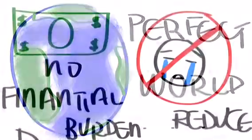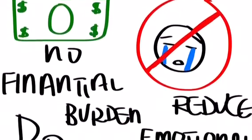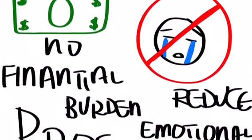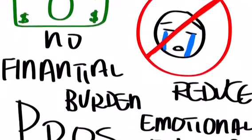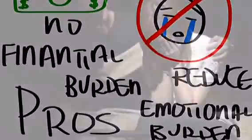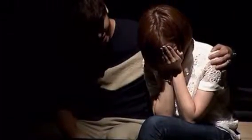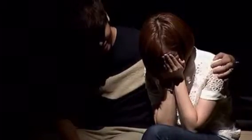The pros of the PGD is that you not only can reduce the risk of multiple illnesses or diseases, but also reduce emotional and financial burdens. Also, depending on which laboratory the procedure is conducted in, the defective embryos might be frozen and kept for future references in order to help with the cure of certain birth defects and/or diseases.